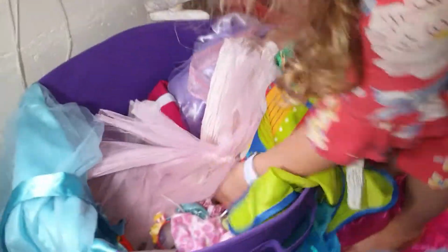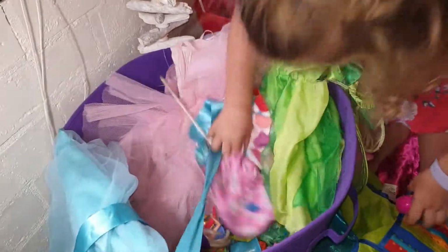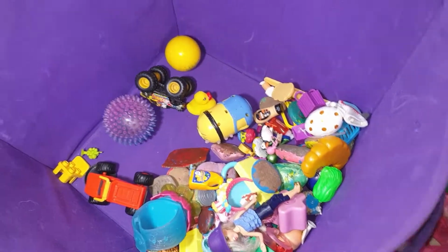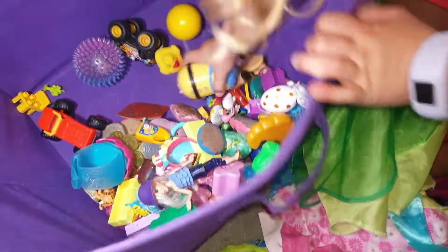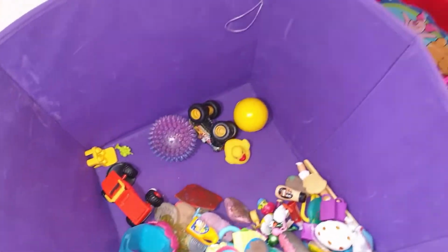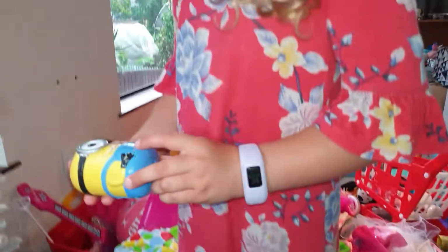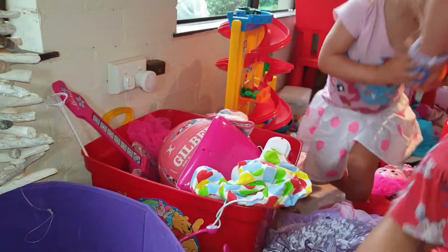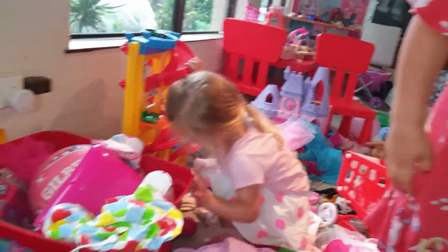What's this? Looks like it's a hair dryer. Alright, take everything out of there except for the dresses. Oh, look at all this stuff. Alright, do you want to keep that? What are you going to keep out of there? We're chucking the minion away. You sure? Show me the minion. Lila, do you want to keep the minion? No. Alright. Yes. No? Yes? She said yes. Alright, put it in the green one then. Green tub. White tub. What about this?